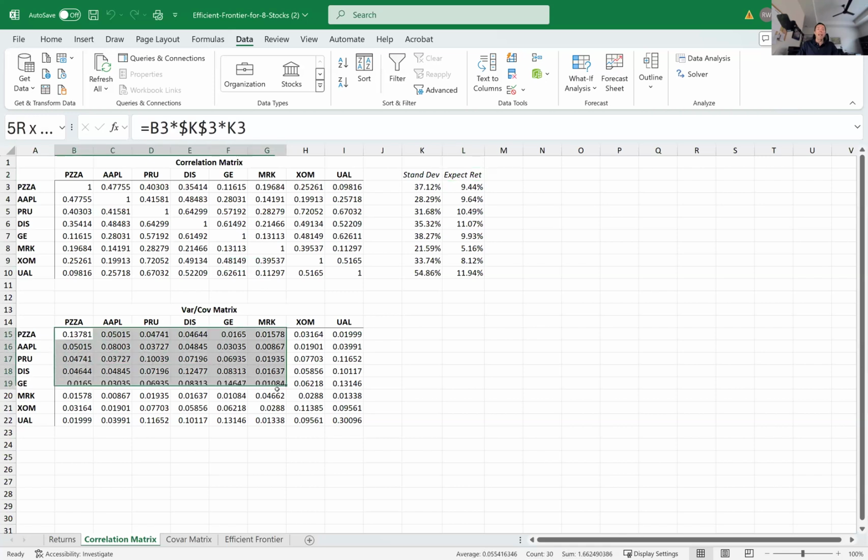Then what we've got here is an 8x8 variance covariance matrix. This is the variance of Papa John's. How do we get that? Well, we took the correlation of Papa John's with itself, which of course is 1, and multiplied that by the standard deviation of Papa John's times the standard deviation of Papa John's. So standard deviation squared is, of course, the variance. To get the covariance between Papa John's and Apple, what are we doing? We're taking the correlation between Papa John's and Apple times the standard deviation of Papa John's times the standard deviation of Apple. There are other ways you can calculate variances and covariance. This is not the only way or necessarily even the best way. It's just a way that works well for me.